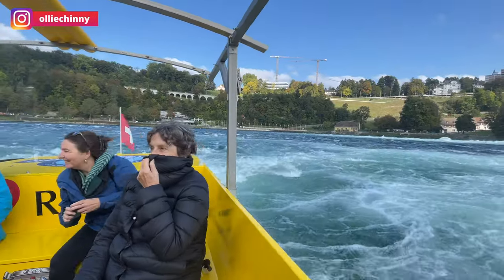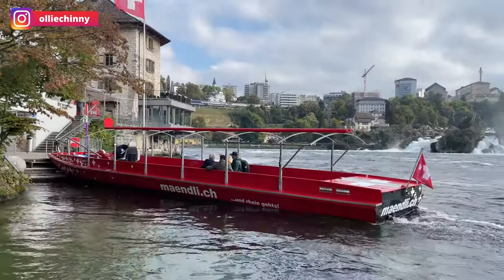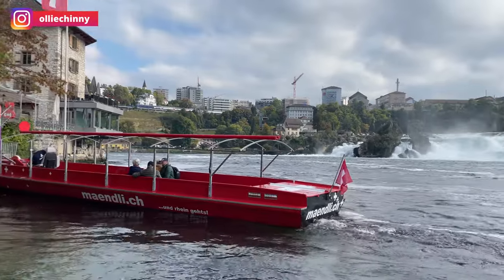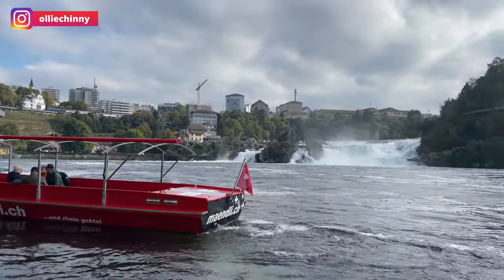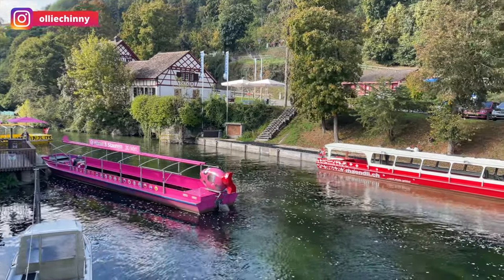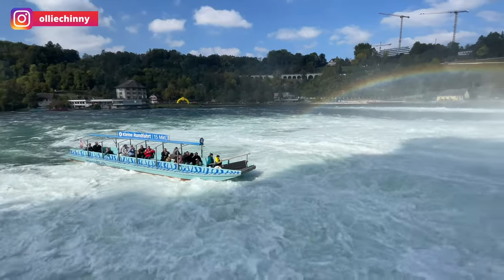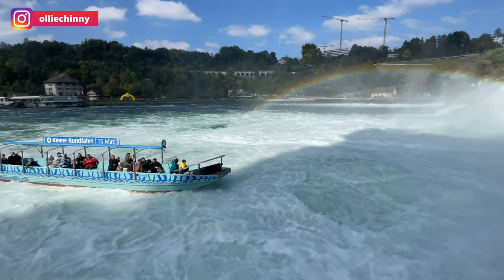There are other boat tour options you can choose from to explore the Rhine Falls. The fastest one is the Red Line, which transports you from the northern bank to the southern bank and vice versa. Then there's also the Pink Line, which brings you downstream on an audio-guided tour covering the history of the Rhine Falls. And for some soaking wet action, you can choose the Blue Line, which brings you as close as possible to the waterfalls.